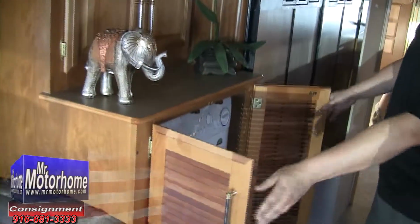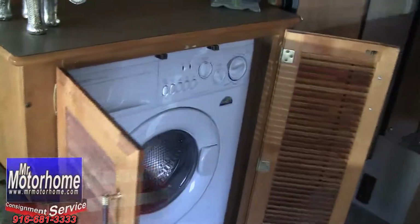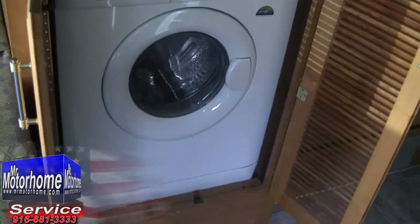You also have the washer and dryer set up here. Now, we guarantee everything down to the light bulb to work, but we don't test the washer and dryers because we've never had a lot of luck with them. We'll check it for you to see if it works, but again, that's something that we want to check out.